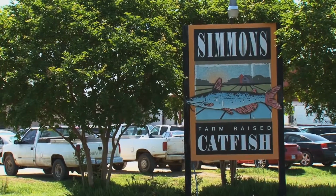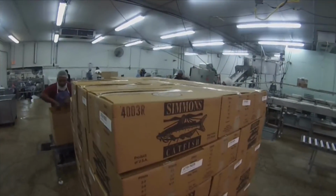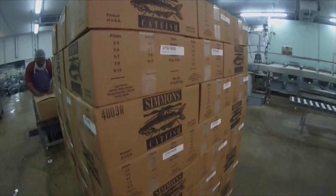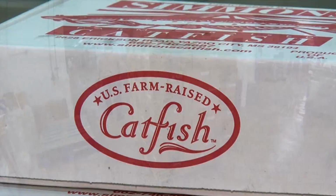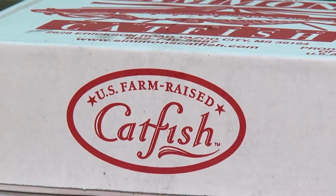Delacata style catfish fillets. Simmons Catfish, located just outside Yazoo City, processes 300,000 to 400,000 pounds of farm-raised catfish every week. It comes in live and goes out the door about 30 minutes later as a ready-to-eat product, making farm-raised catfish one of the freshest seafood products on the market.